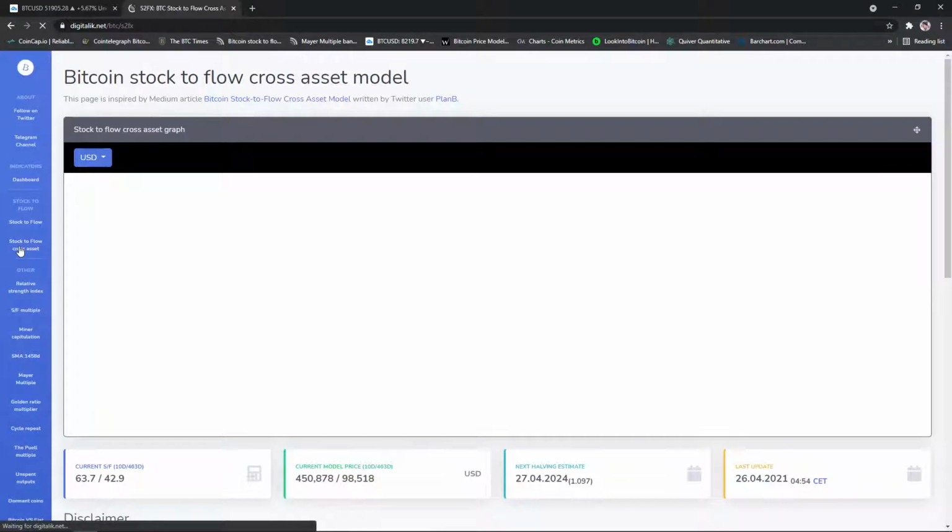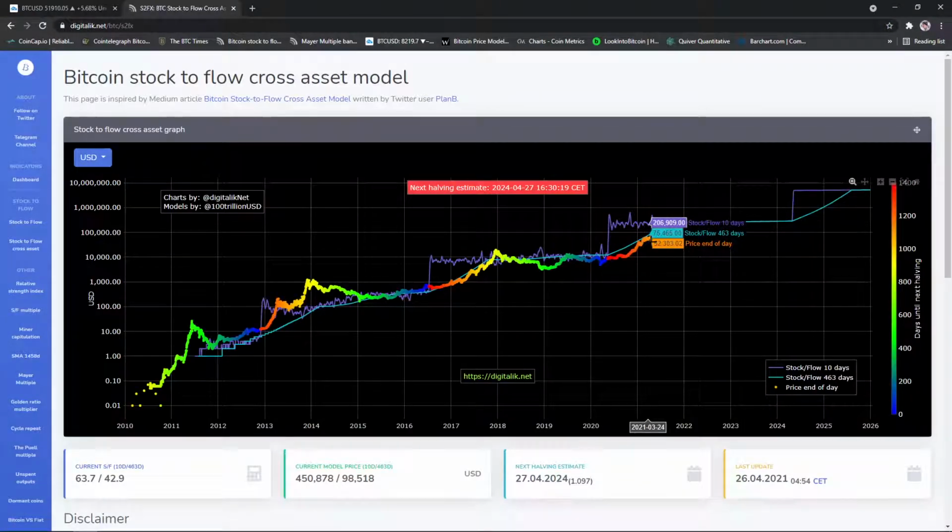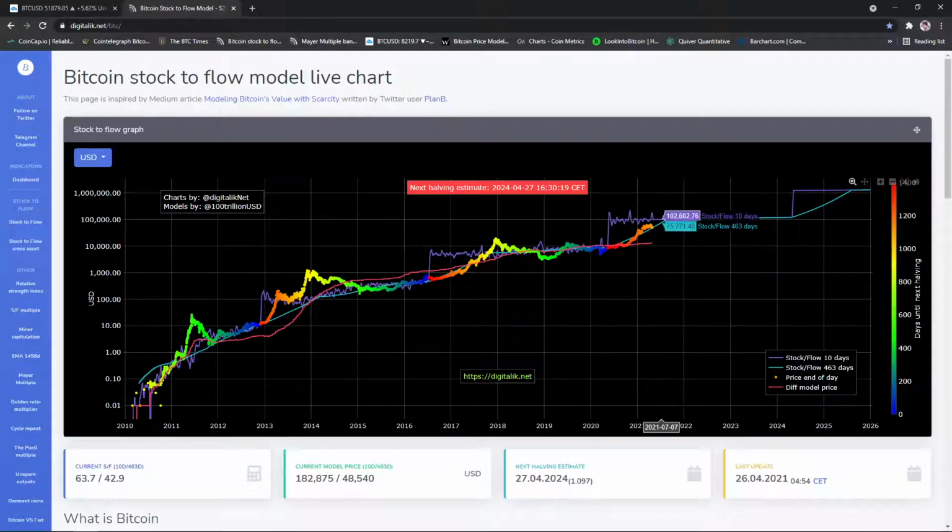Stock to flow the cross asset model, that one, yeah, we were a little bit lower. We were right at the model, but now are below it. I mean, this one might not play out. I actually have a little bit more faith in the original one than the cross asset one, but we'll see.